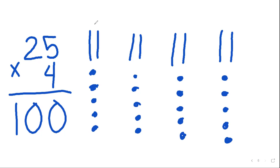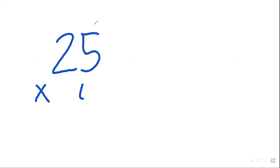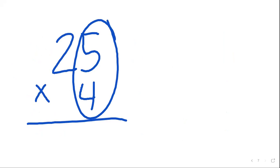If I was going to multiply without the picture, do this a second time. Go ahead and write this on your paper. You can write it right beside your model too. This is where the regrouping comes in, my friends. I'm going to start with multiplying my 5 times 4, okay? My 4 gets multiplied by both numbers.